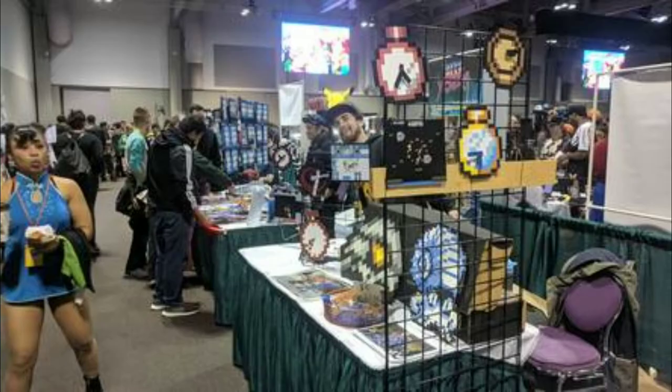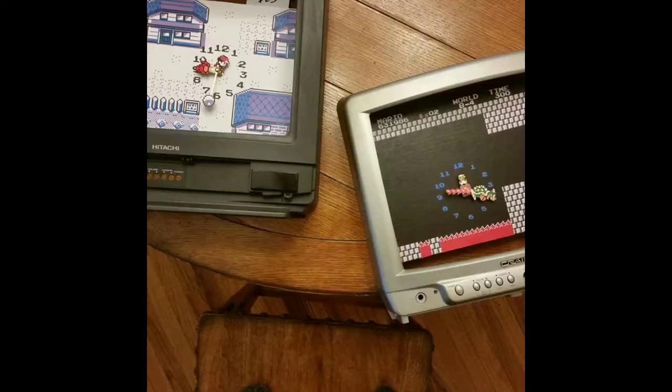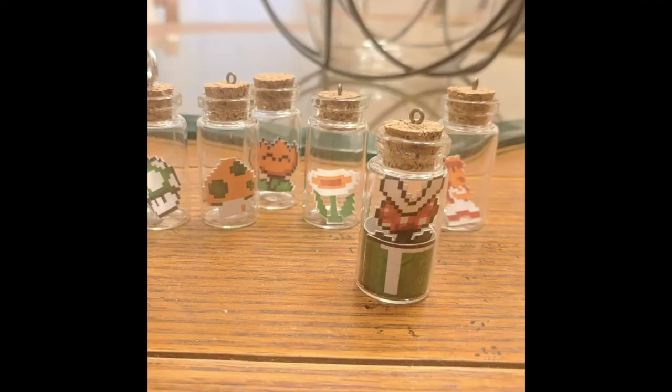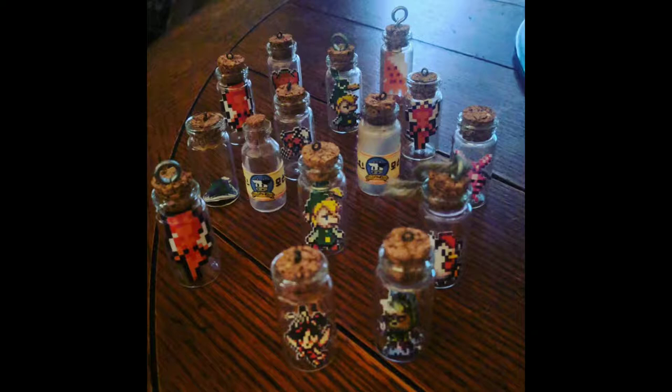I started vending at mostly small and local cons, and I came up with an on-brand idea to sell pixelated sculpture, wearable things, clocks, which became my biggest item. I was really into kinetic sculpture and broadly the idea of commingling the game world with ours. In that vein, I also made several Pokedex-height Pokemon sculptures and masks and little bottle charms with different characters and pixels, little fairies and things.